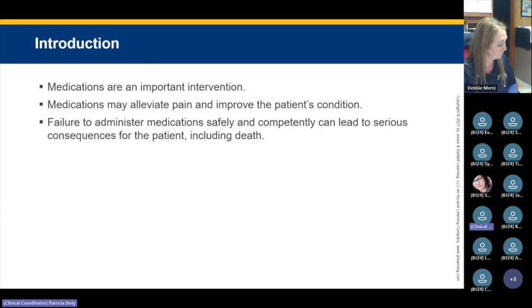And I'm so thankful that I had that years ago, because now as a nurse, it's easier for me to talk to my patients. And as a paramedic, it was easier for me to talk to my patients and even more so understand what's really going on with their bodies. So medications are an important intervention.